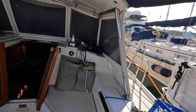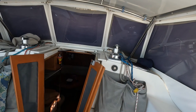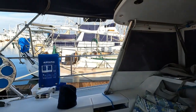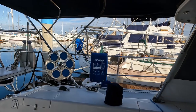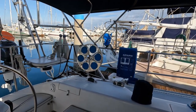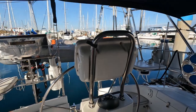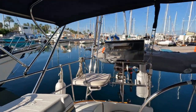Michael's done a fair bit of modification to the boat, putting on the teak doors with screens. He also moved the wet exhaust from under the boat, because you couldn't see the water coming out, to the side of the boat, which is quite useful. I don't think many Catalinas have actually done that, but at least you can check that the exhaust and water throughput is working efficiently.